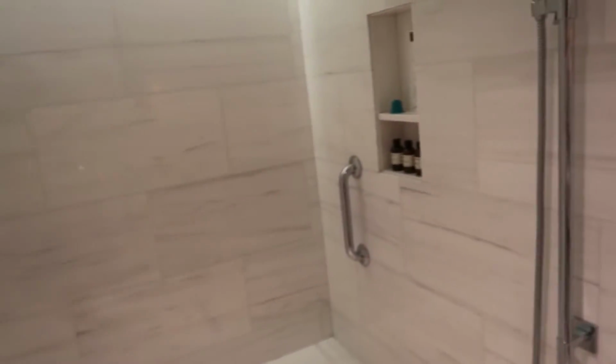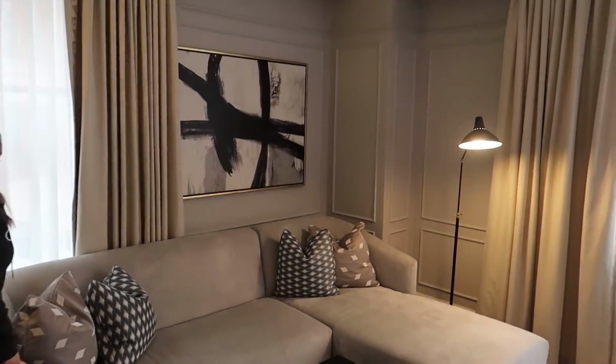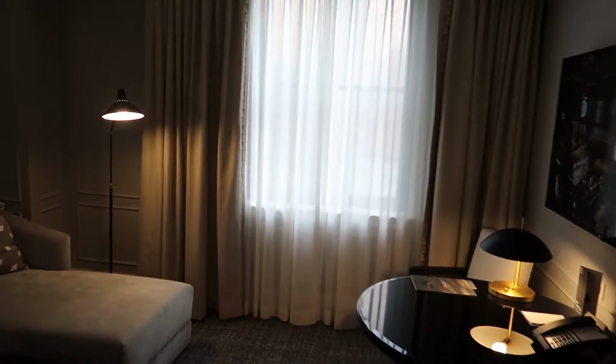This shower is so cool though, this glass shower. I want this in my house. Yes. Totally. All right, so that's the tour of the Fairmont Gold Suite.